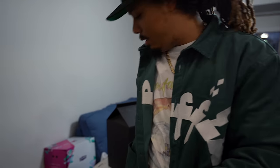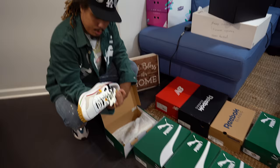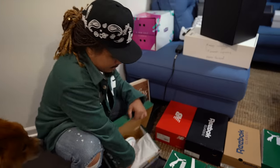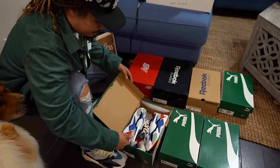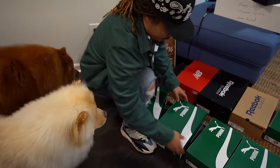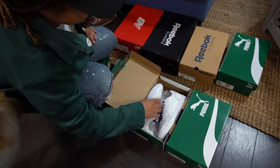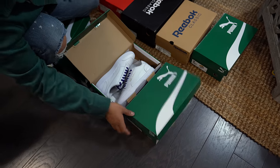Then we got down here. Did we do these? I don't think we did. We did it. All right, so we got some Pumas. Another Puma Unity. This is the Street Rider and the Unity. We got a Puma RSX, just the regular color. I forgot the name of that one. Ralph Sampson Low for Women's Day. I got one, Nicole got one. And another Future Rider right there.